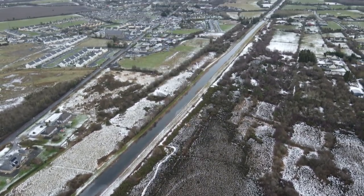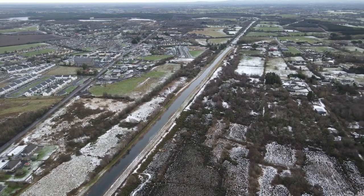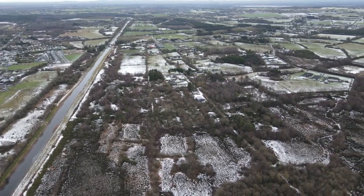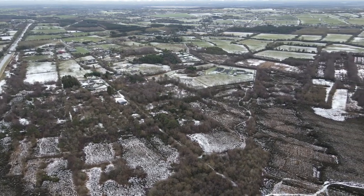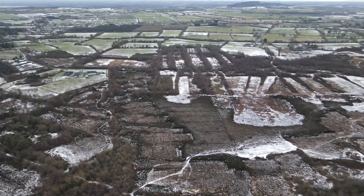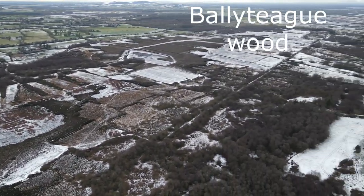You see the Grand Canal. The Grand Canal, and a lot of the place along there wasn't dug, it was built up. You see Allenwood village, and if you notice the greenery around there, as opposed to the other side where you have bog. But the Grand Canal was a lifeline for these people in Derrymullin and Allenwood South because of the traffic on the canals, and a lot of people worked on the canals.